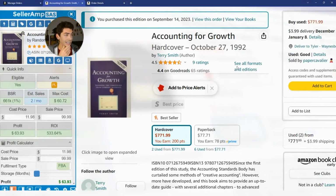I mean, this book came out in 1992. This book came out before I was born, everybody. It was still selling pretty well. So made a great return on this book, and it's an awesome book.